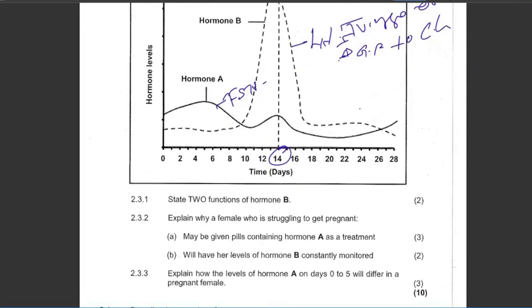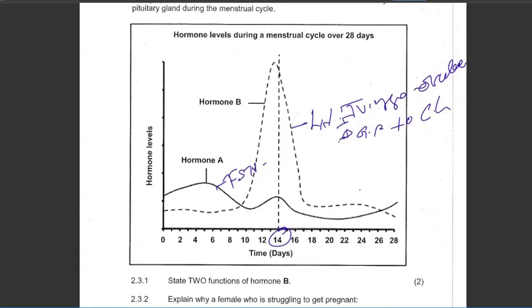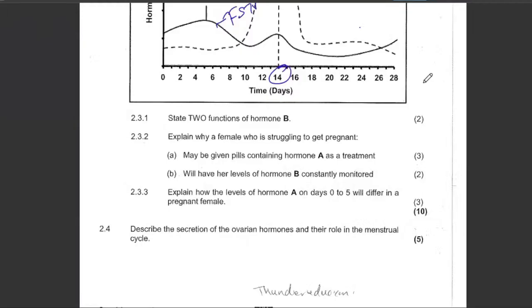And then they are saying, explain why a female who is struggling to get pregnant may be given pills containing A. Why A? Let me check what they are saying. Oh, A. Remember, A is follicle stimulating hormone. So what's the function of follicle stimulating hormone?